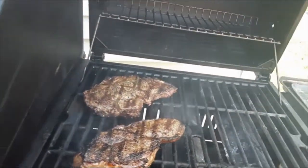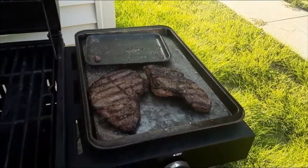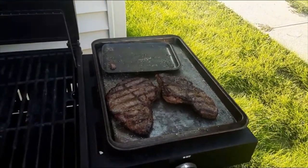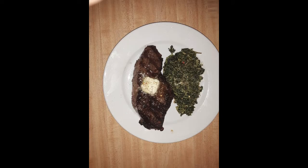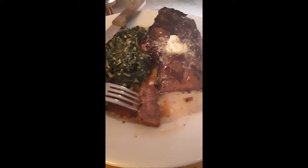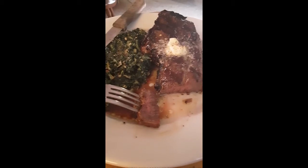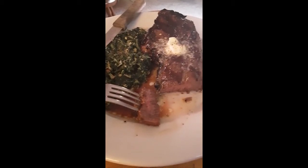I'm going to go in. I'm making some creamed spinach to go along with these. And I topped mine just with butter. There's no need for any extra sauce. This is salt, pepper, a little bit of no salt seasoning because I love all of the different flavors. And I just put some butter on top and let it melt down. And I have the best sauce. And look at that, perfectly medium rare.